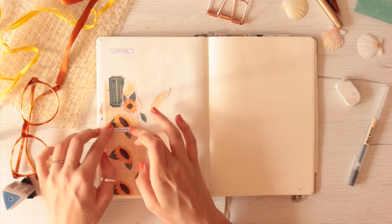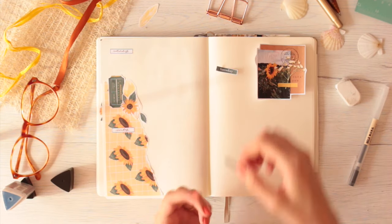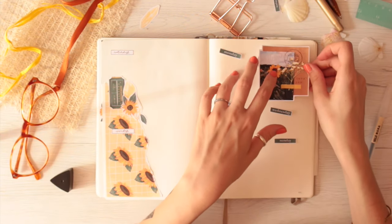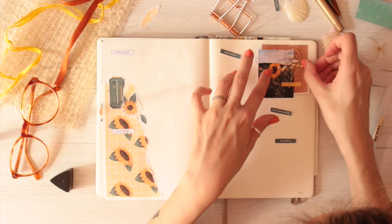Finally, I prepared the first weekly. I did a simple layout because I don't have particular plans for this week. And obviously, I decorated the day of my birthday with some lettering.